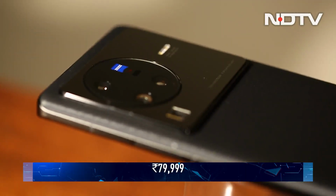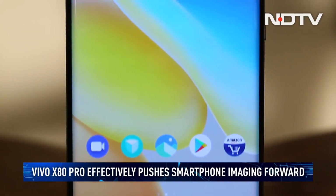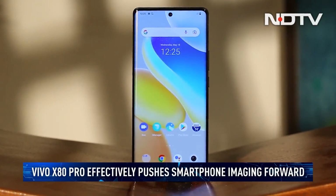Priced at 79,999 rupees, the Vivo X80 Pro isn't the most affordable flagship around. But the feature set and more importantly the execution proves that Vivo is more than ready to play in the big leagues.